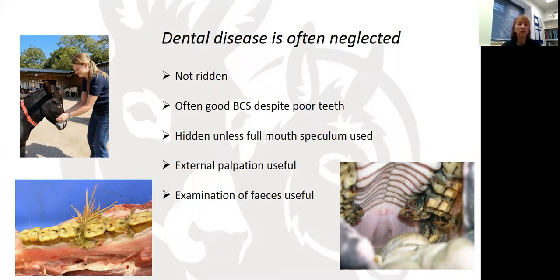Joe here is doing an examination of the donkey's mouth externally, and you can gain a lot of information if you know what you're doing. You can palpate the side of the dental arcade, you can feel under the mandible, you can percuss the sinuses. There's a lot of information that you can get. But if you don't put a full mouth speculum in, you're never really going to pick up some of the hidden things.